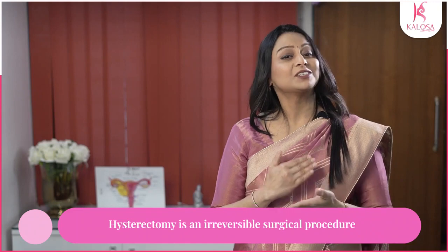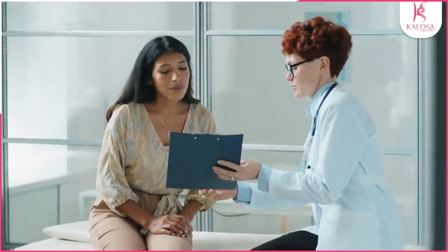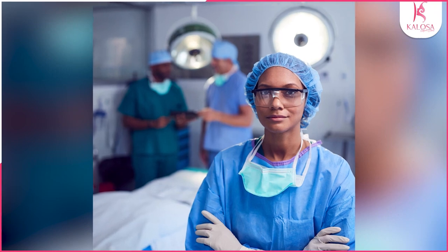Before going for the surgery, you should always weigh treatment options thoroughly, as hysterectomy is an irreversible surgical procedure. Women absolutely need to make sure that they're making the right choice for themselves. I always discuss all the possible routes with the patients because as their treating gynecologist, it is my duty to apprise them of the risks and benefits of each modality. Of course, your opinion matters, but please go with the decision of your treating surgeon.